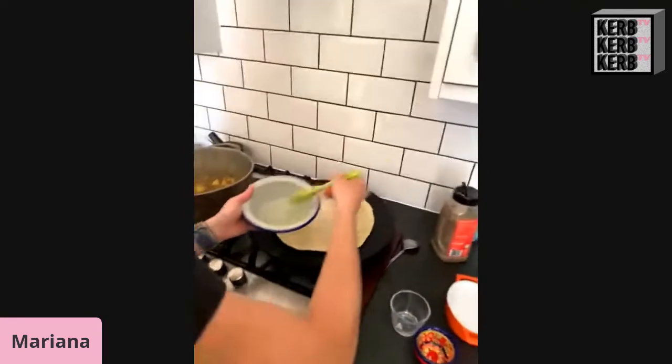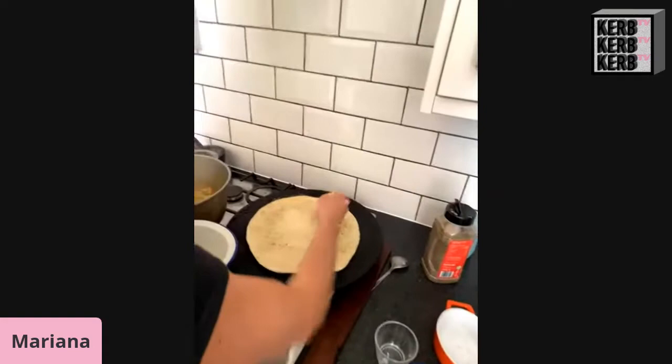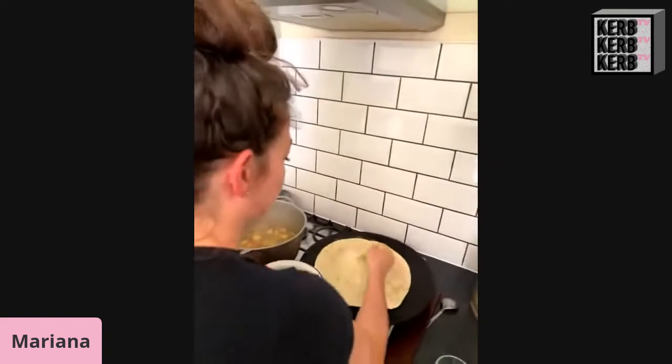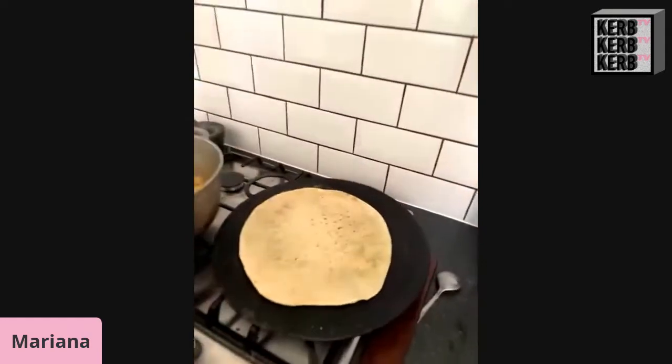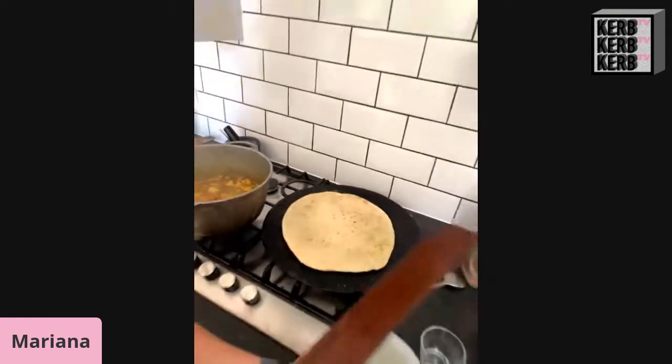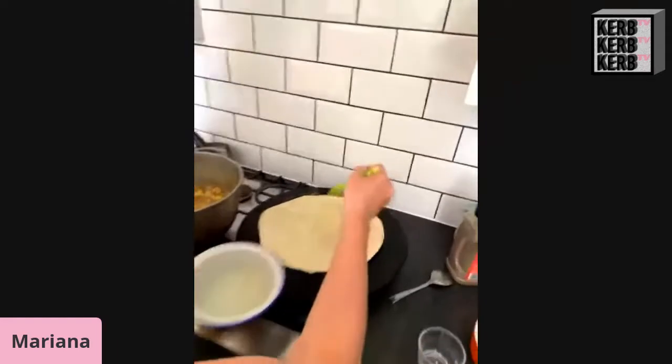How many grams were the balls again? What was it around? Mine was about 90 to 100 grams, but I've got a really big pan, so that's for this size roti. If you want to make a smaller roti, probably go down to like 70. You might have to experiment a bit with whatever size pan you have.